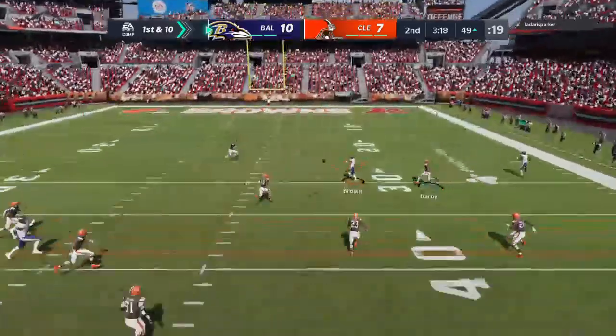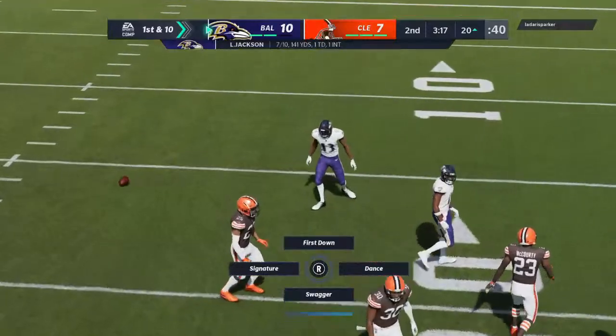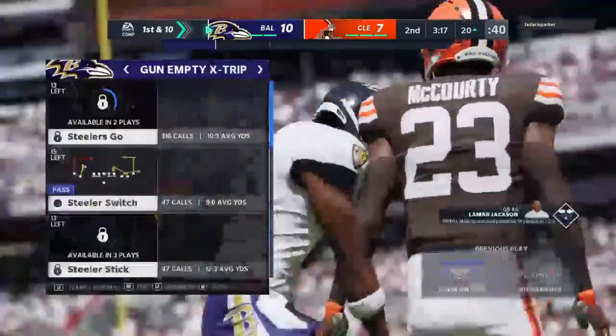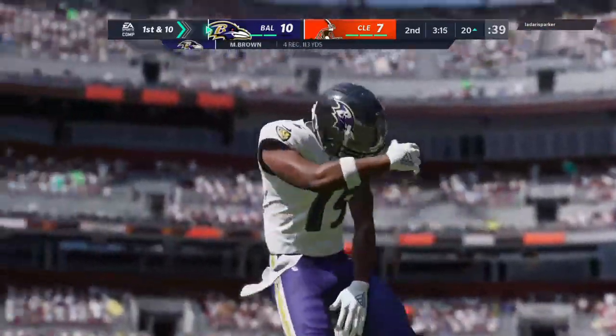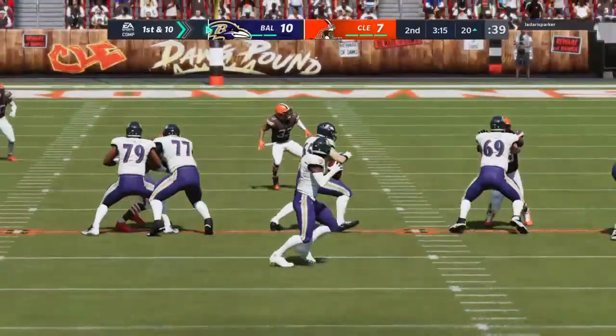From the gun, Jackson. It's complete to Brown, right side. And he's going to get this one down to the edge of the red zone. He got 29 yards that time. And a Raven first down.